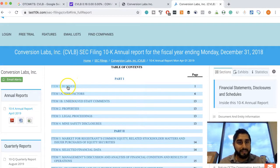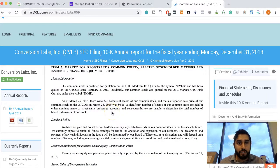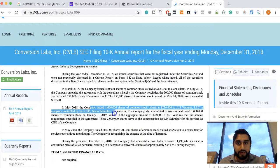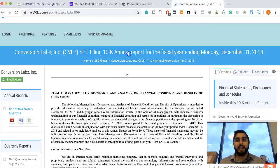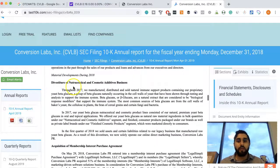So they tell you the business, the risk factors, the properties, all the legal proceedings, all the disclosures, and they have detailed information on the financials, right? The financial history, how many times they're issuing out stock to different consultants, how many times insider people like the CEO are buying and selling the stock. Okay, you need to read this 10K because the 10K will give you great information about the stock, the industry, the management team, and it's really the entire blueprint of the company.